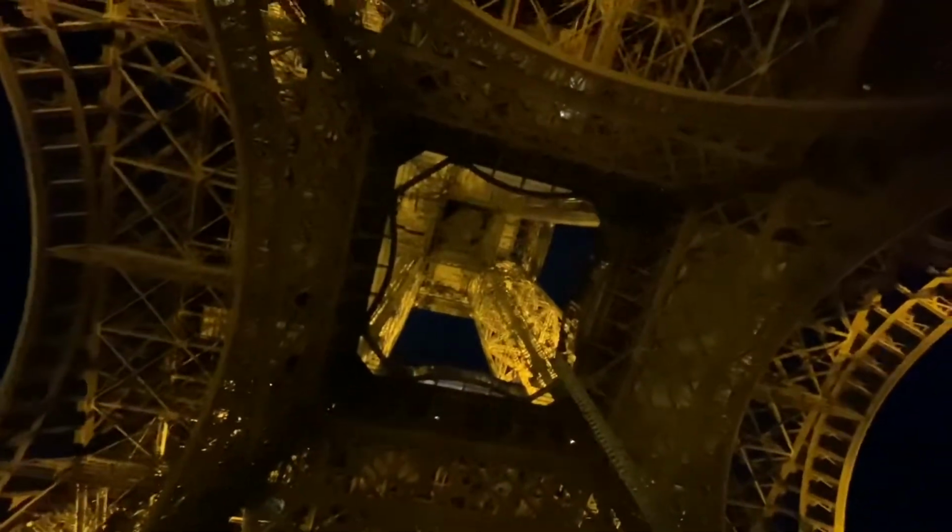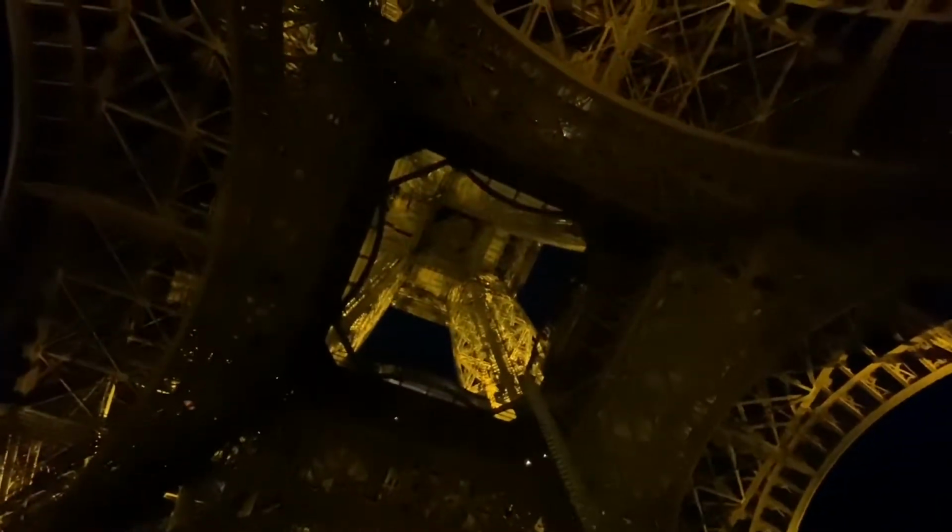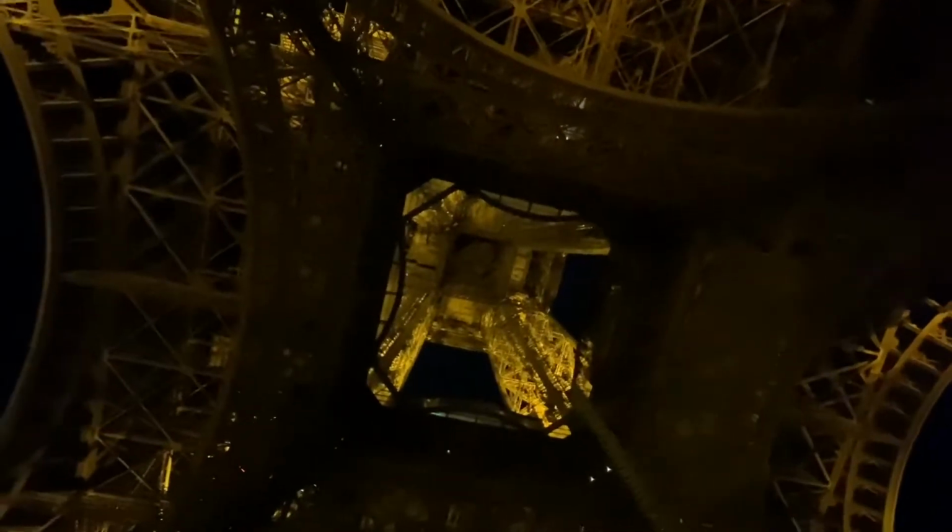That was amazing. Now I'm completely under it. Look how amazing this is. So we took the elevator from the super top to that first level, and then we took the stairs down. I'm not gonna lie, sometimes I had to go like this, but it was amazing. This is amazing, this architecture.